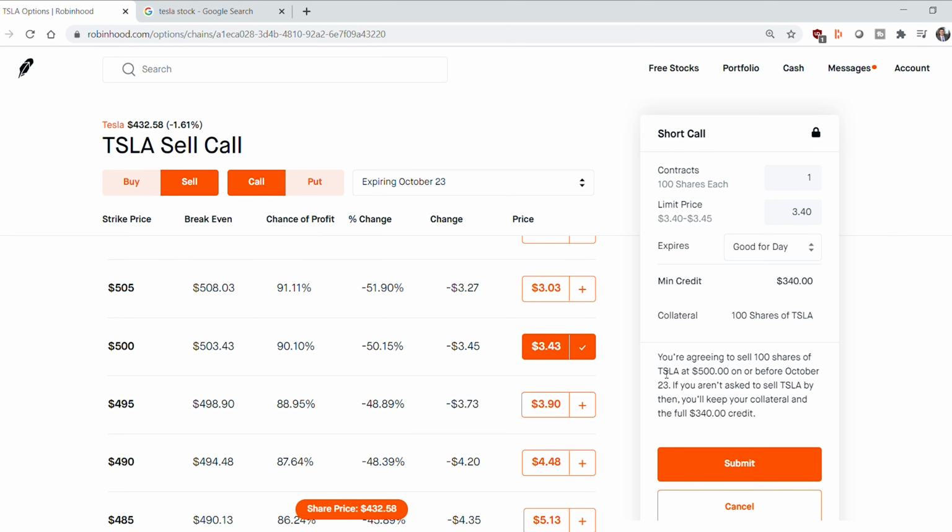Here we go. Yep, that is totally okay. They're just saying you're agreeing to sell 100 shares of Tesla at 500. See, I told you guys, it's 100 shares. You know that, though. I'm not going to play here.